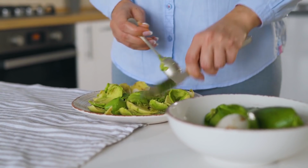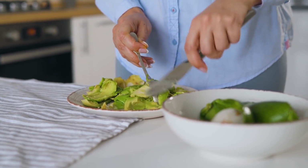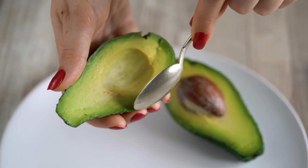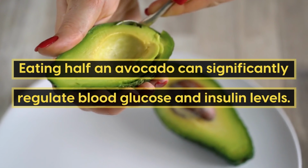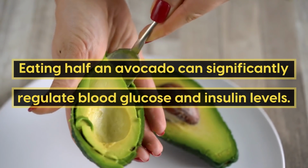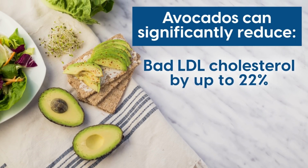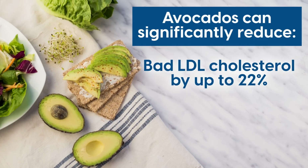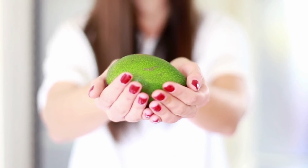A study fed 3 groups of overweight adults with a different amount of avocados during a lunch test meal. After assessing their blood glucose pre- and post-meal, the study showed that eating half an avocado can significantly regulate blood glucose and insulin levels. Other studies confirmed similar results, also noting that avocados can significantly reduce bad LDL cholesterol by up to 22% and triglycerides by up to 20%. All in all, avocados are one of the healthiest fats you can add to your diet.